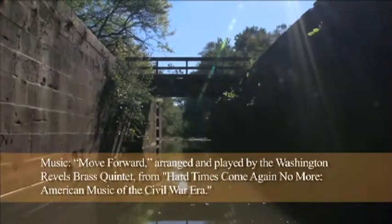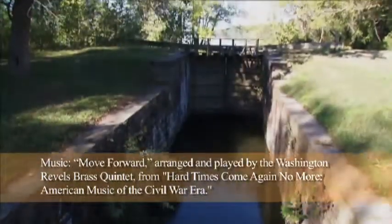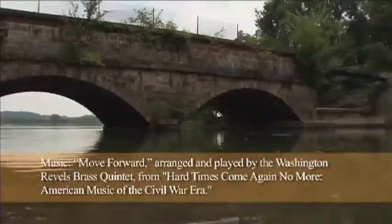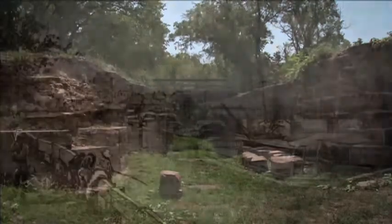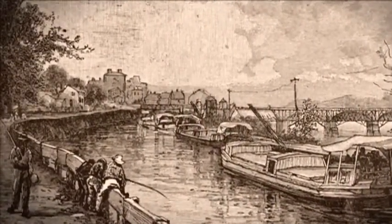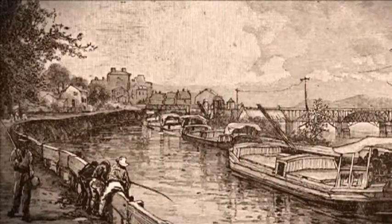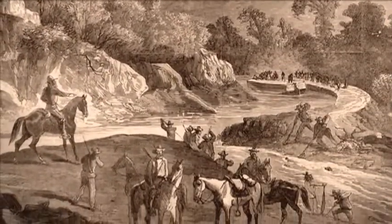At the outset of the war, the Chesapeake and Ohio Canal had just been completed. Comprised of a series of locks, aqueducts, and culverts to accommodate changing elevations, the C&O was a critical transportation link to and from the Port of Georgetown. The city of Washington depended upon it, which is why Confederates disrupted sections whenever they could.